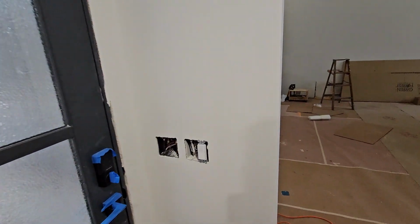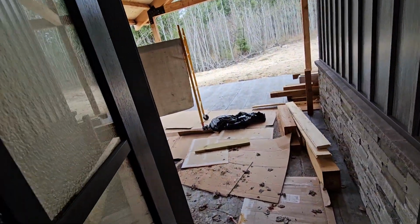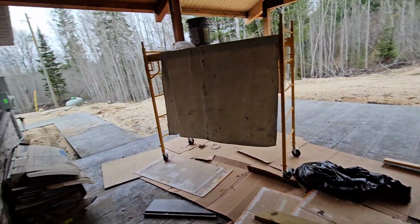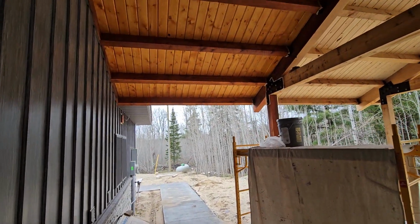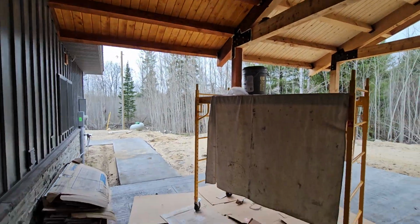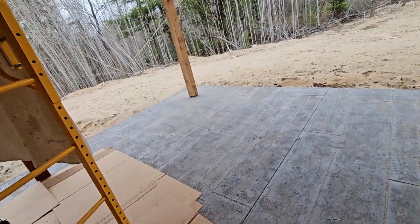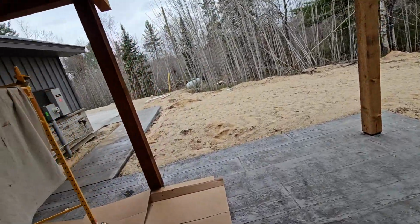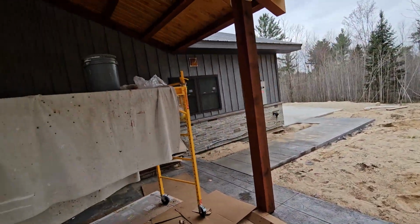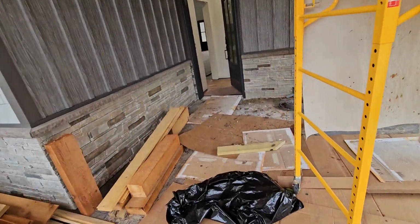I'll check out the patio here. Okay, he's got started, didn't get too far. Got some more stain coming for him here shortly.